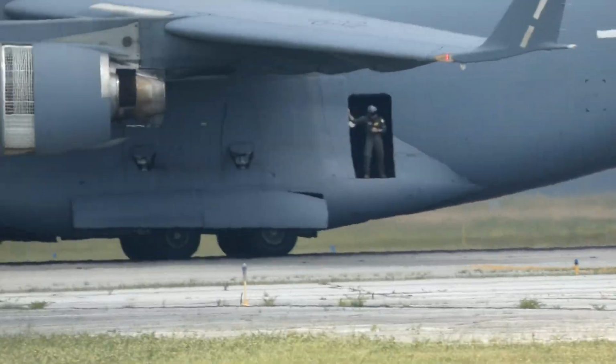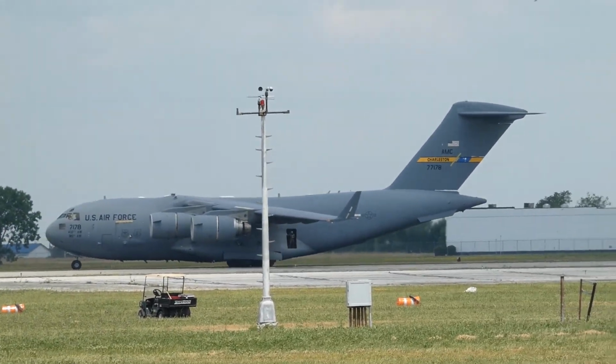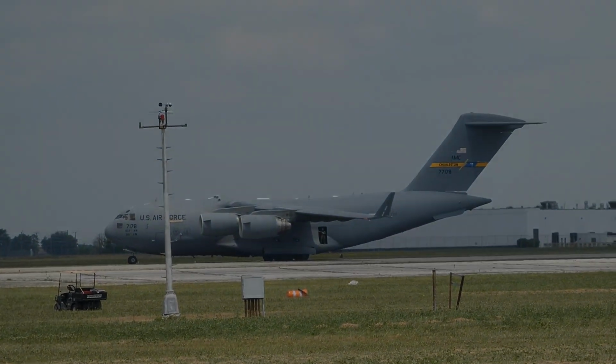The backup member is the eyes. The pilot has a tiller. He keeps the nose wheel right on the center line as best as possible. That's how he keeps, or she keeps, the airplane from going off to the side.